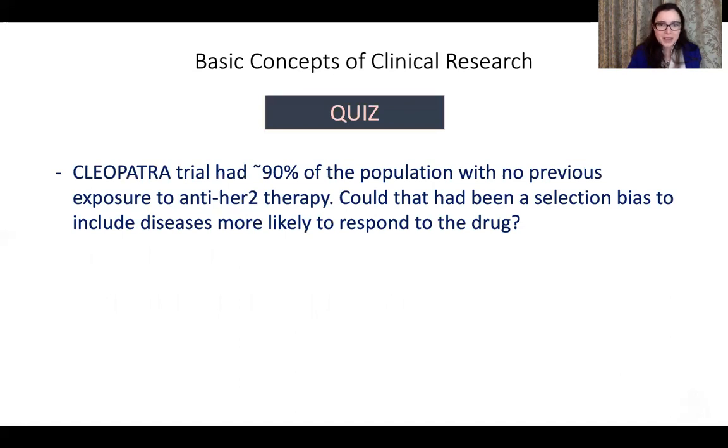And here I put a very classic example of one of the most powerful studies in oncology. Let me correct myself, in statistical terms, one of these studies in oncology with the highest internal validity, which is the Cleopatra trial, which had 90% of the population with no previous exposure to anti-HER2 therapy, which is one of the most important treatments for this population of breast cancer patients. So 90% was absolutely naive of treatment. And this study showed a great benefit for those patients.